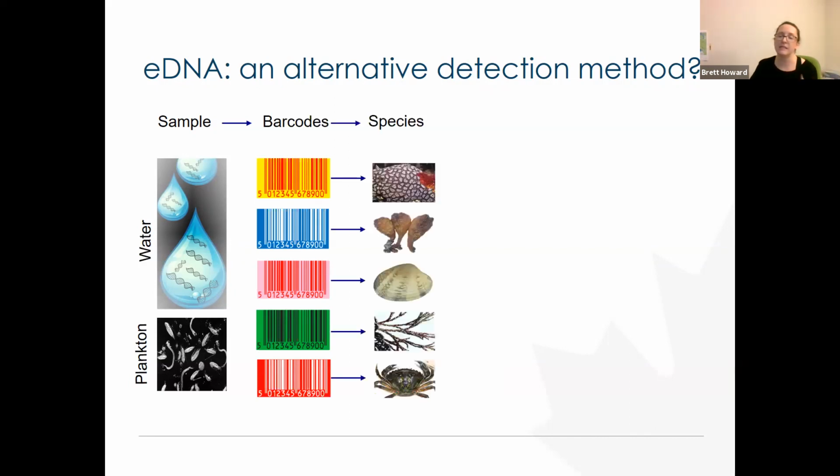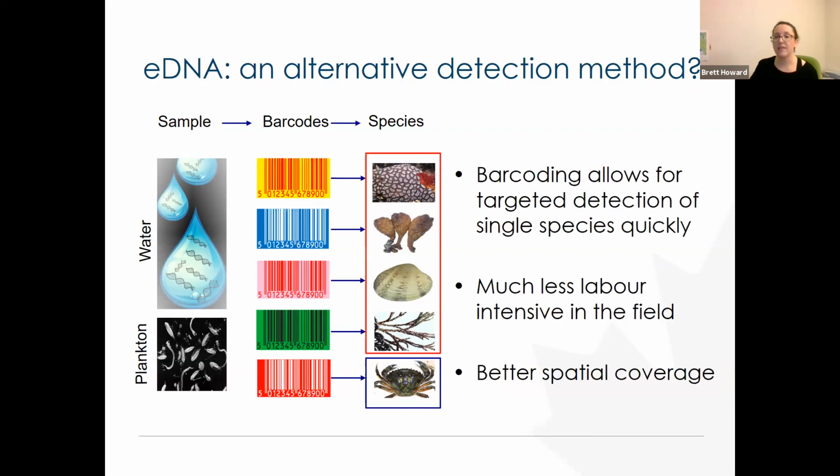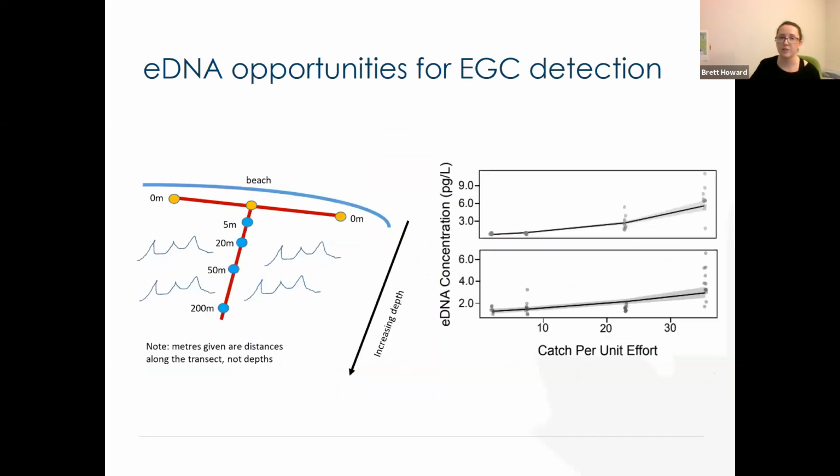And you know that that species is in the area because bits of its DNA are floating around in that water. And the nice thing is that it's going to be really targeted, so you can look for a single species very quickly. It's much less labor intensive in the field. You're just doing a water sample. And that means you can get much better spatial coverage for the amount of time that you're spending in the field. So eDNA has a lot of potential. We're working on making it as robust as possible.